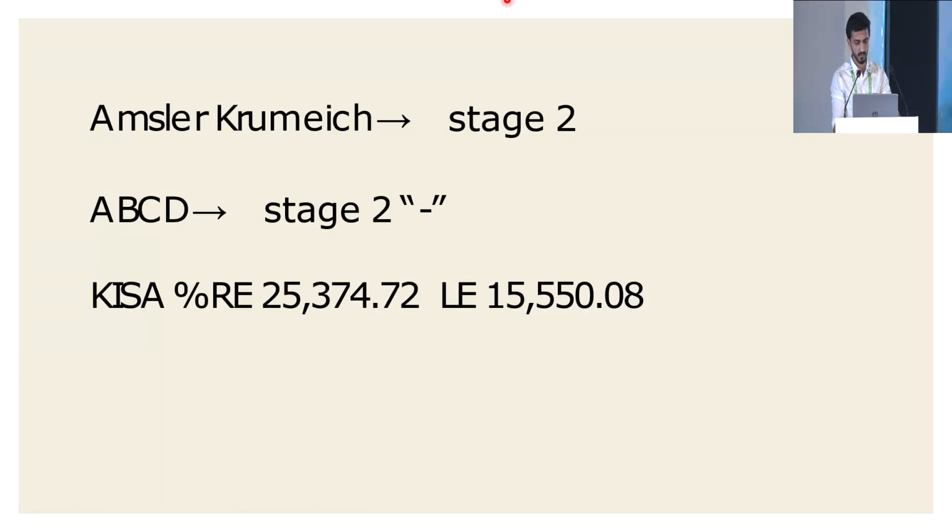So the stage will be Amsler-Krumeich stage 2, ABCD stage 2 with no evidence of scarring, and these are the Kmax percentages for the right and left eye showing increased severity in the right eye.